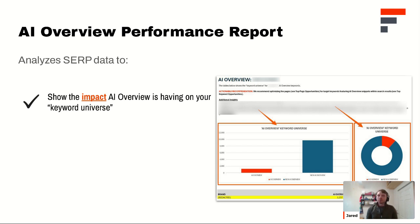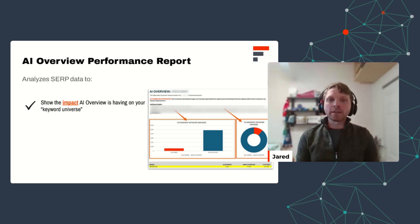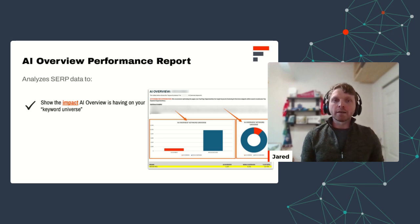So I want to go through a little bit in more detail, really to show the first part of that, which is, what is the impact that we're having on our keyword universe. So pulling out a couple of different visualizations from this report, where we're looking at the SERP data to really help you understand what the impact of AI overview is on your keyword universe. In what quantity do we have the AI overview within the search results for our keywords, and what percentage of our keywords is that impacting?